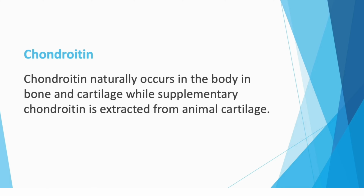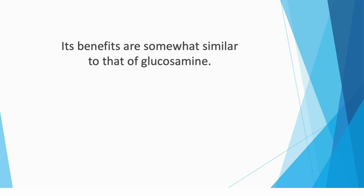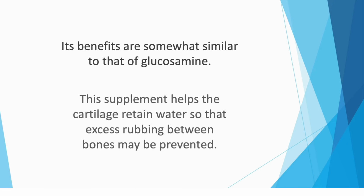Chondroitin. Chondroitin naturally occurs in the body in bone and cartilage, while supplementary chondroitin is extracted from animal cartilage. It's present in the form of chondroitin sulfate and is often administered alongside glucosamine. Its benefits are somewhat similar to that of glucosamine. This supplement helps the cartilage retain water so that excess rubbing between bones may be prevented.